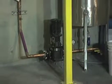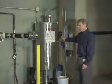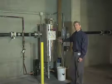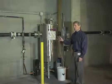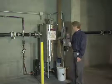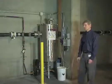So while we're here, I'll show you one of the things that we added. Now this is about a 2-year-old installation, but about 6 months ago we added a liquid bromine water treatment system so that we could control any potential biological hazards in our storage tanks. So this is something that we've added as kind of a lesson learned.